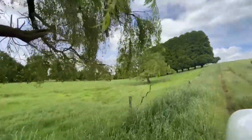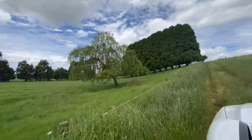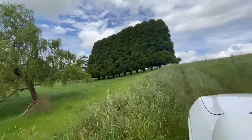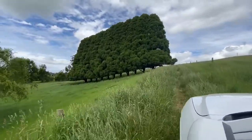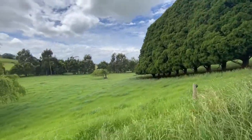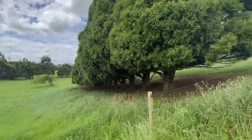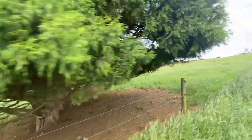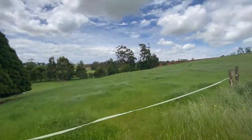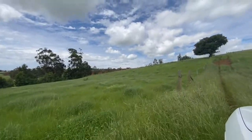Back to you, Carm. These properties out at Lardner don't come up that often, and if you're people that certainly appreciate good land that's productive, given the extended spring that I think we've had and will continue to have, you can see the pasture's just so green. Definitely well nourished, which is great.